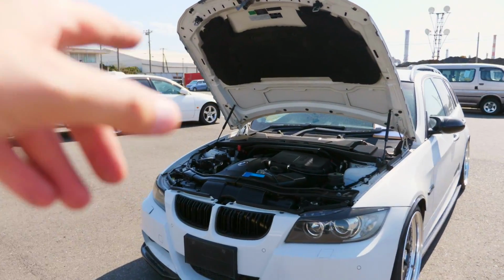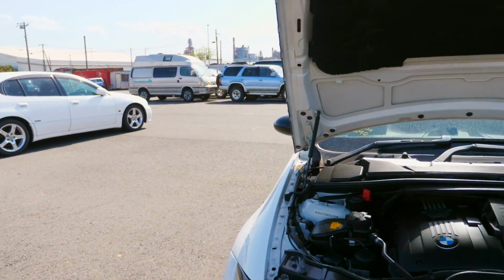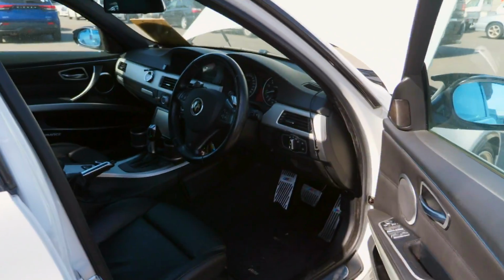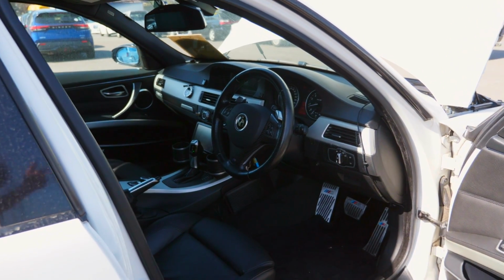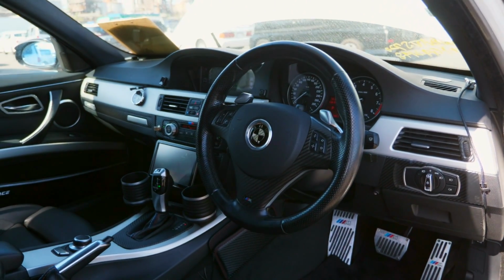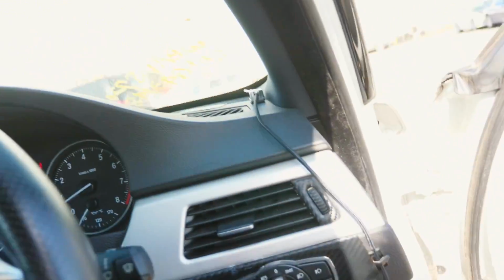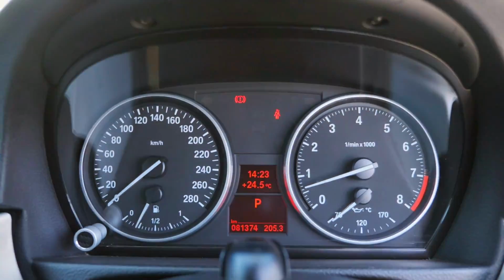Now this one here is a right-hand drive one, but here in Japan you can get both right and left-hand drive for the BMWs. Seems like the right-hand drives are maybe a little bit more popular than the left-hand drives and a little bit cheaper as a result. The condition of this one is excellent. I'm just going to show you the engine here, one of my favorite BMW engines recently.